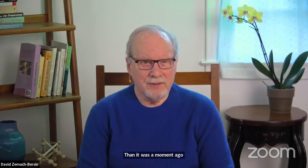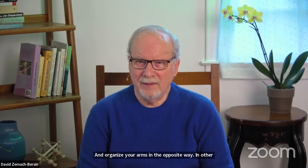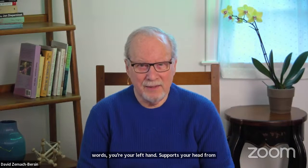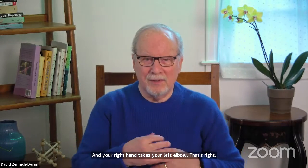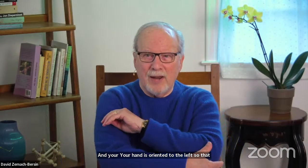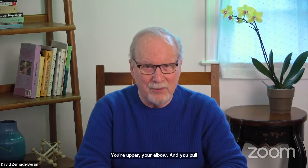And bend your knees and organize your arms in the opposite way. In other words, your left hand supports your head from behind, and your right hand takes your left elbow. That's right. And your hand is oriented to the left so that your fingers can come around and grasp your elbow, and you take your elbow to the left.